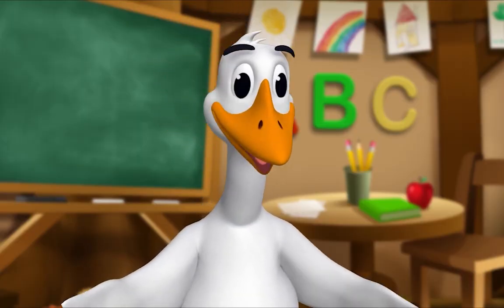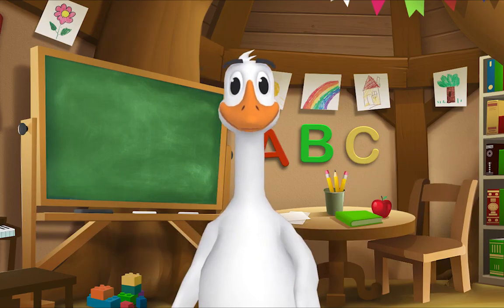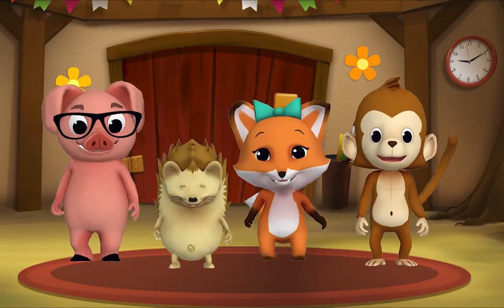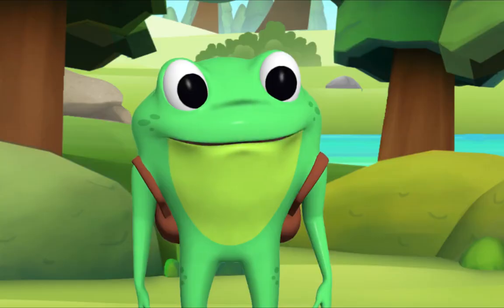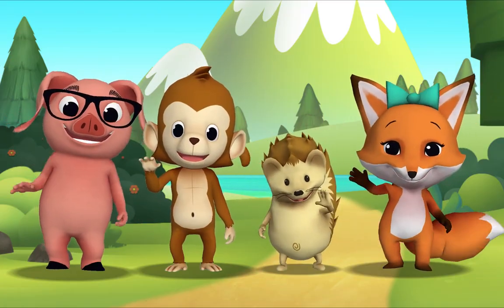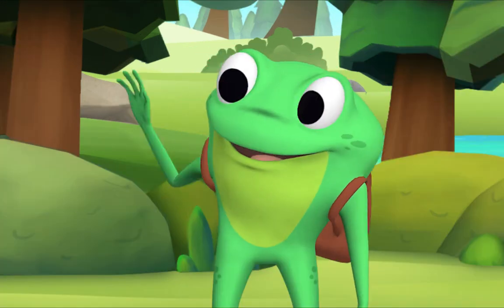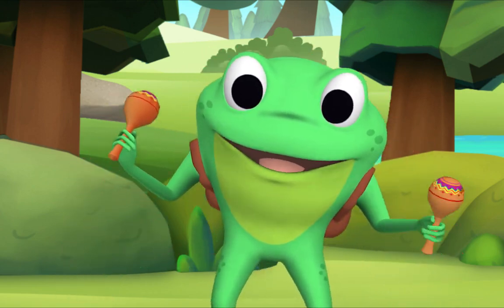Thank you for reading with me. Kids, it's time for a sing-along with Mr. Frog. Yay! Remember to say hello when you see him. Hello, kids! Hello, Mr. Frog! I'm going to teach you something called patter cake. It's not a song, it's a chant.